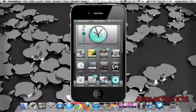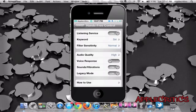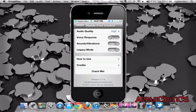So hands-free control also does come with some settings. Once you go into hands-free control, you will see that you have some settings including listening service, and then you have the keyword, which is Siri, and then you have the filter sensitivity, which you can put all the way up to very strict or up to very loose, depending on how you want it to be. And then you have audio quality, which you will want to put to high, and voice response, so whenever you activate Siri with your voice, it will say yes, and then it can take your commands. Then you also do have sounds, vibrations, and also legacy mode, and also some info on how to use it.